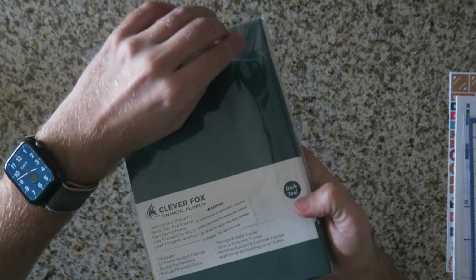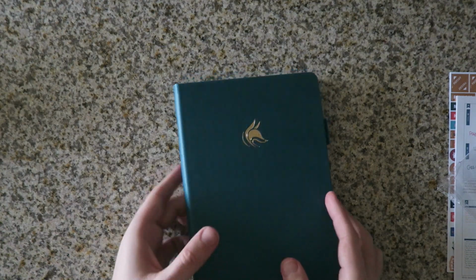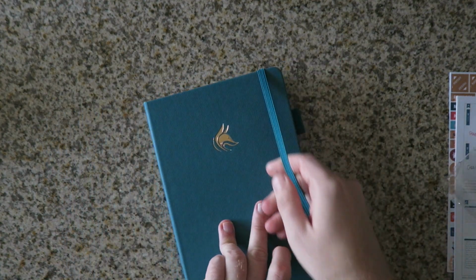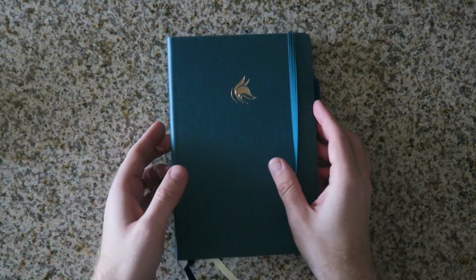So let's take the plastic off of this. I think this is the deep teal, or dark teal. Okay, close enough. At first glance, this is a very sturdy planner. I wouldn't say heft, but it's got some weight to it. It's got some fun faux leather, and a couple of bookmarks for you, as well as the usual holder here. And it's got a pen loop, which is super fun. So we love that.